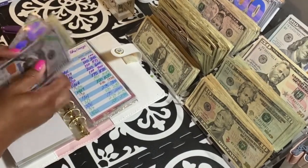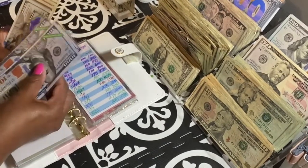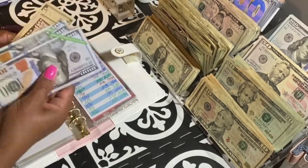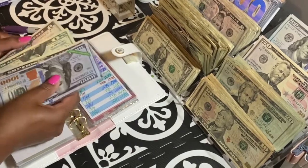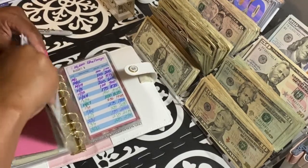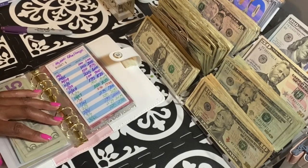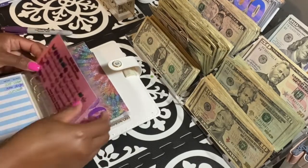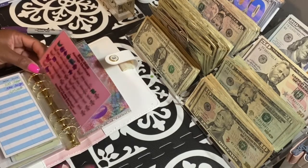So our $10,000 challenge now has 1,000, 2,000, 3,000, 3,500 in the bank, 3,600, 3,650, 3,675. So that's $3,675 in our $10,000 challenge so far.